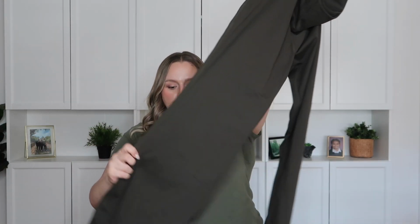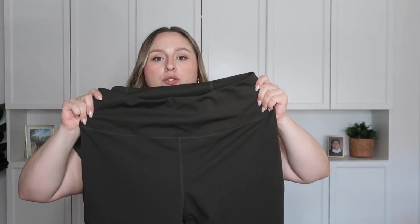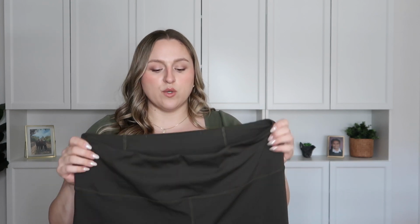I cannot remember. But these are slightly wider at the bottom, so these are not going to hug your ankles. Super cute. I did not try them on because I know they would be a little too tight, and these are in a really pretty green color, but I think I actually want to go on and order these in a 3X because I've always wanted a pair of yoga pants that are not skin tight down there. What are they even called? Like straight leg? I don't know, but I just think they're adorable. So I will have these linked down below anyway, even though I did try them on. So that was everything that I got from Halara.